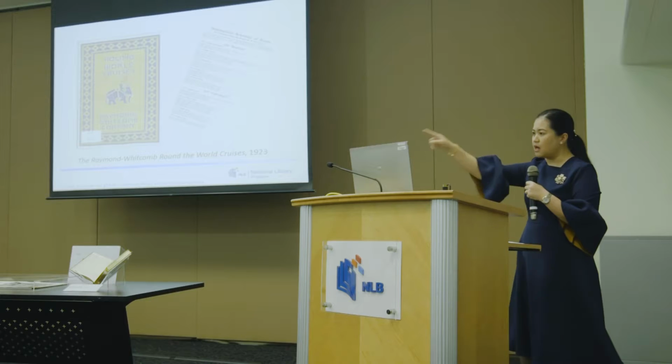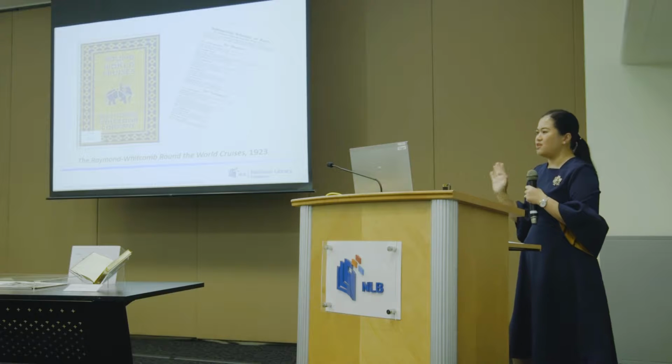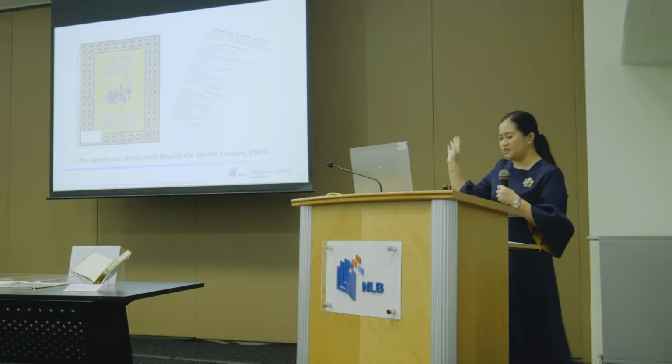From there, they will move on to Japan. And then the next stop will be Honolulu in Hawaii. And then the next stop, they'll go to the US. And from the US, some of them will actually cut across the country, taking the train from the West Coast all the way to the East Coast. And from the East Coast, they will take another ship back to Europe. So that is how the whole around the world tour goes. So it takes many, many months. Later on, we'll see how many months they take.